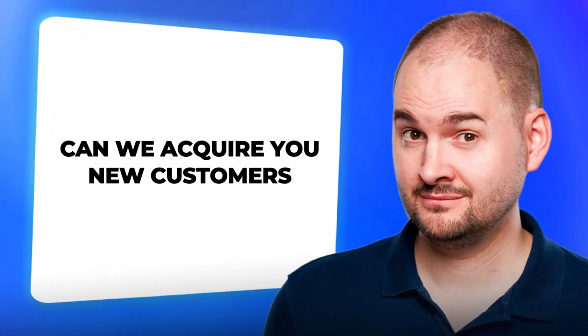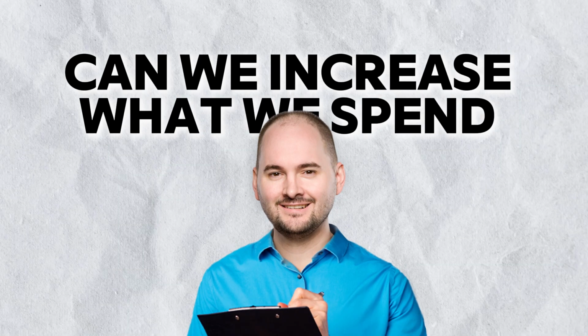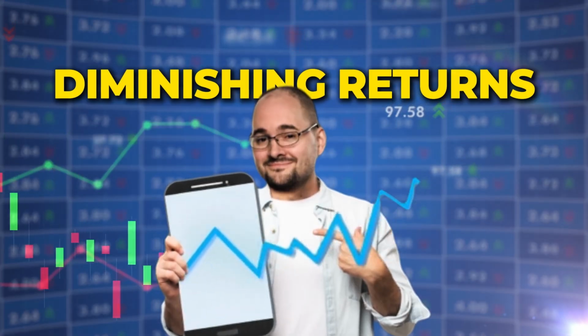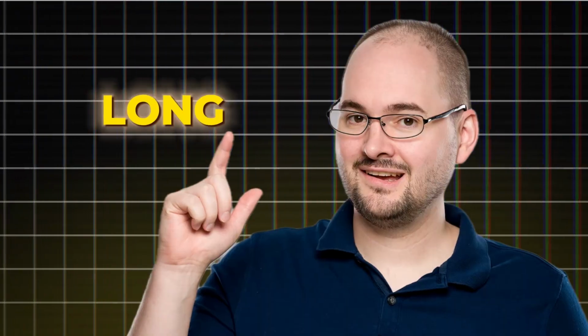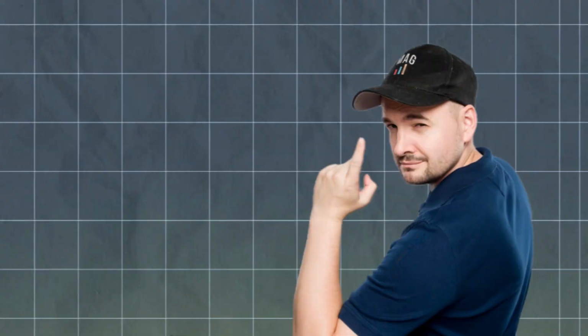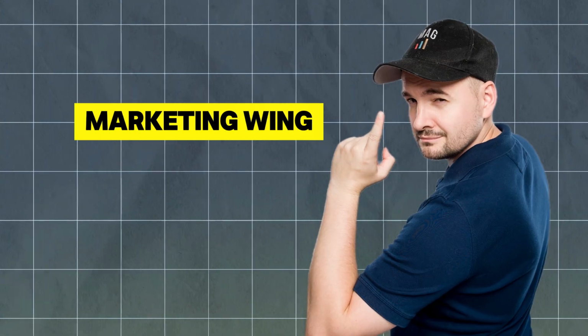Can we acquire you new customers chasing new keywords you're not currently targeting? Or can we increase what we spend on the current keywords and hit diminishing returns, or get up as close as we can before the diminishing returns makes it not worthwhile? I call this the ICAP marketing funnel, ICAP, and it shows impressions, clicks, add to carts, and purchases. You got a long-term vision, you're in investment mode, and you want to see growth. I couldn't ask for anything better in a business relationship to be your marketing wing.